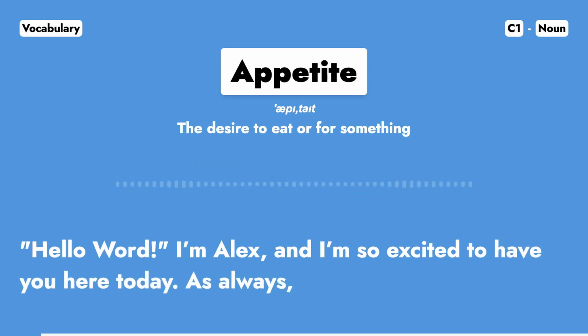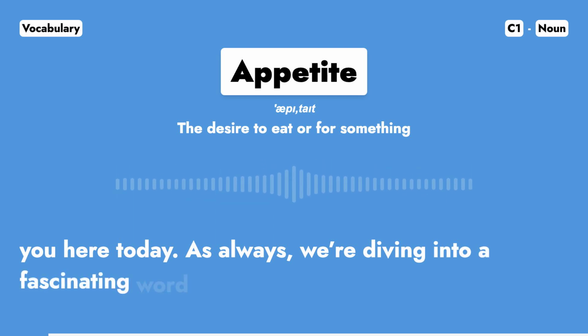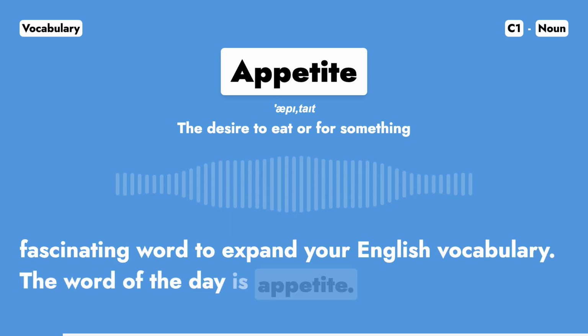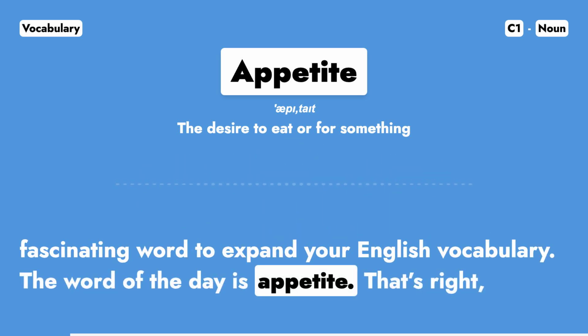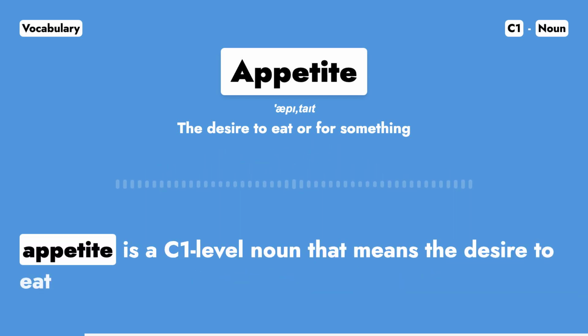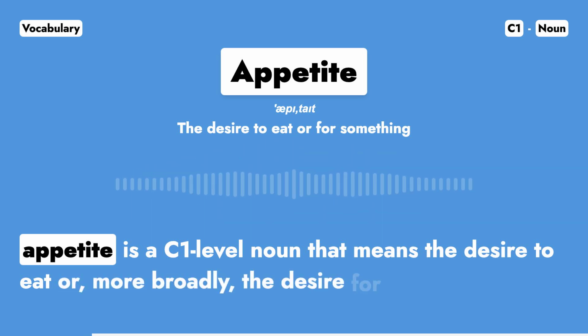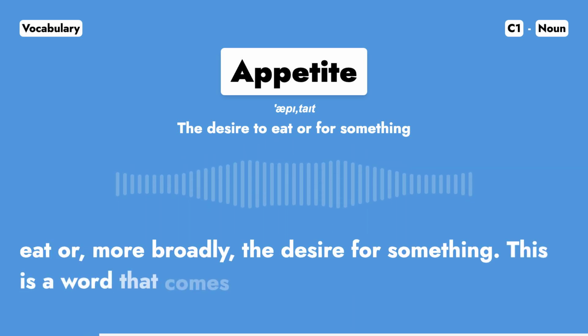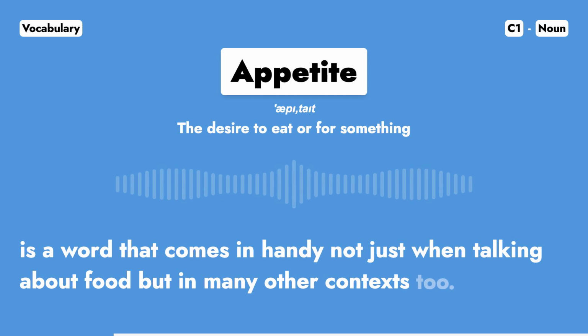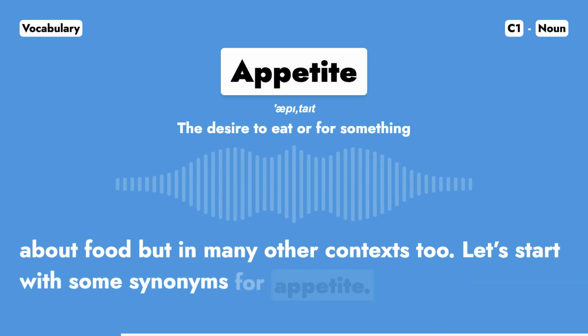As always, we're diving into a fascinating word to expand your English vocabulary. The word of the day is appetite. That's right, appetite is a C1 level noun that means the desire to eat, or more broadly, the desire for something. This is a word that comes in handy not just when talking about food, but in many other contexts too.